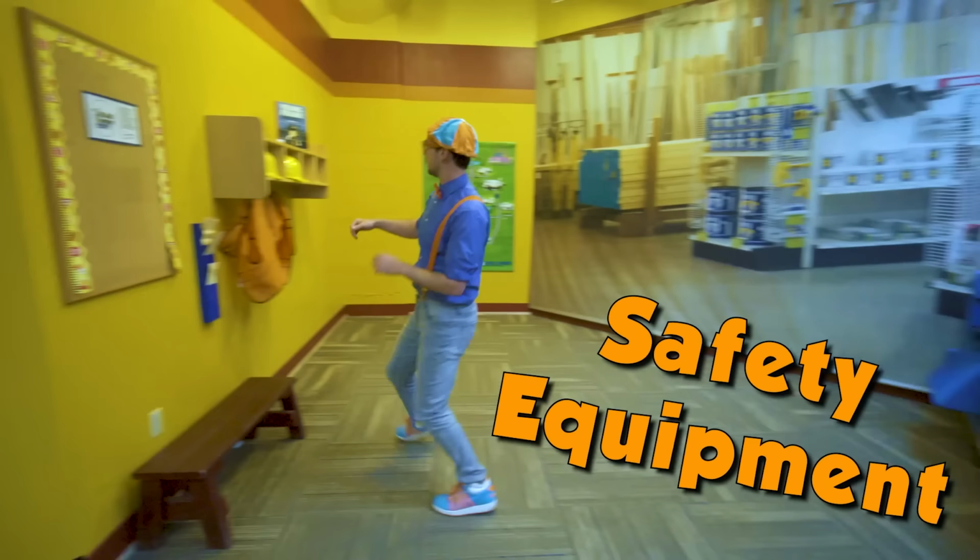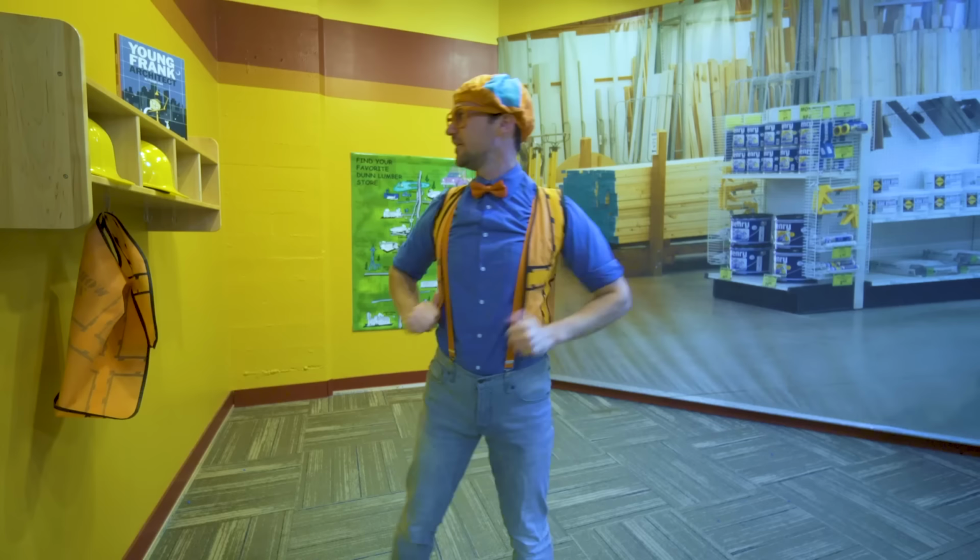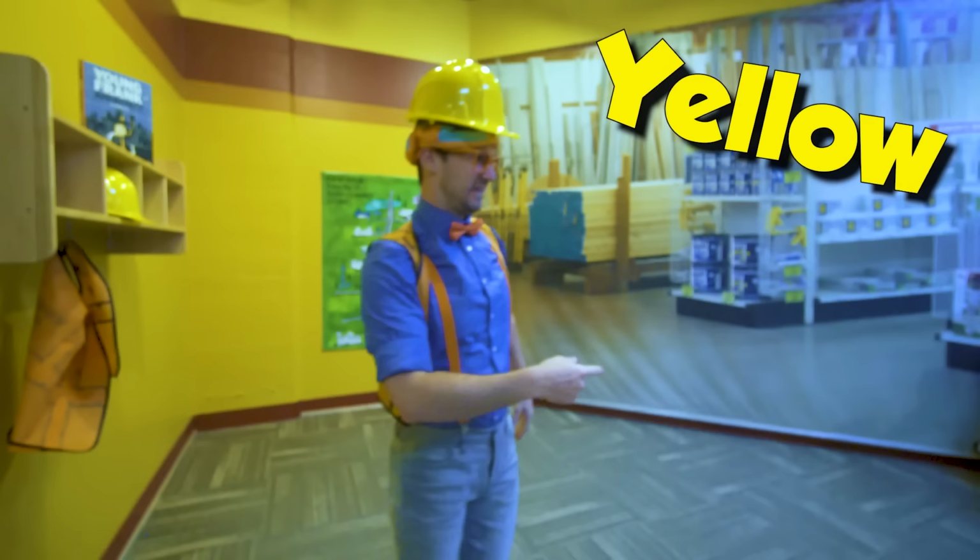Got my bright orange safety vest on. There we go. And my hard hat. And it's the color yellow. All right, let's go over here.